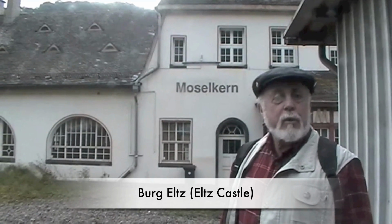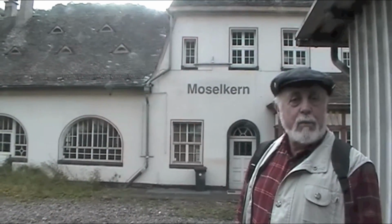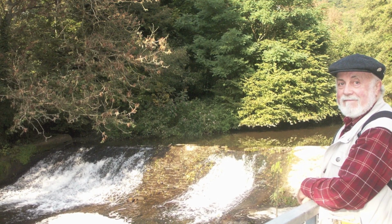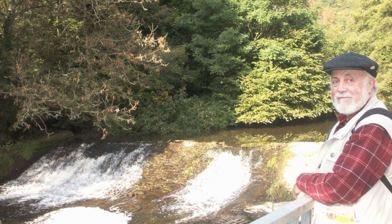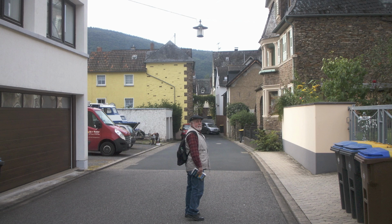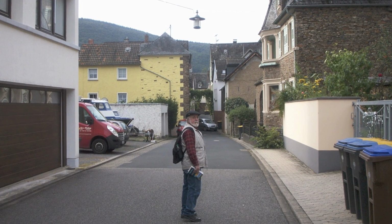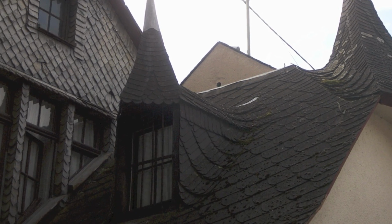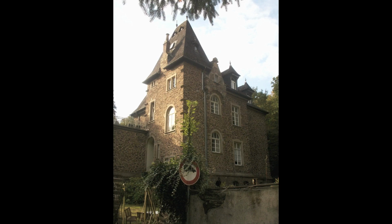Well, today we caught the correct train. We are at the jumping off point here in Mosel. So it's about a 2-hour walk, so they say, through a nice pine forest to the castle called Burg Eltz. As we approached the trail, we saw some really neat examples of architecture and some stately old houses.